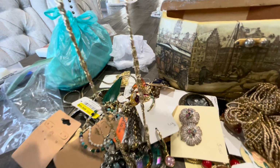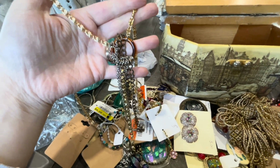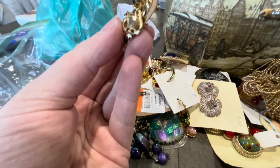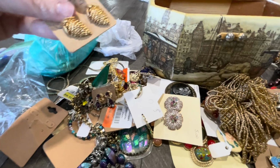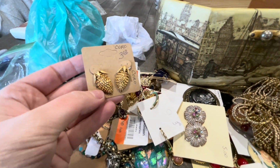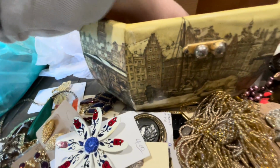We have a marked necklace. I'm not sure exactly what it says, but it was $1.50. It's kind of a bunch of tangles, but we got that. Got these. These are also marked Avon. Ooh. Those were $2.50. Some Coro strawberry earrings. They are clip-on, but $1.50. This hand-painted brooch, $2. Got everything out of there.